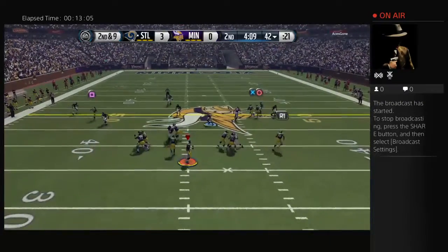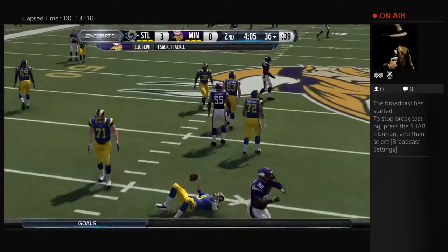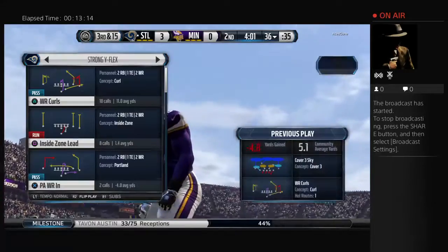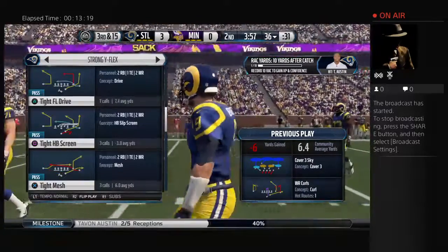Second down and 9. Joseph gets to the quarterback. Defensive tackles, we always think of them as run stoppers. How about this that time? He does a great job, gets in there and sacks the quarterback.